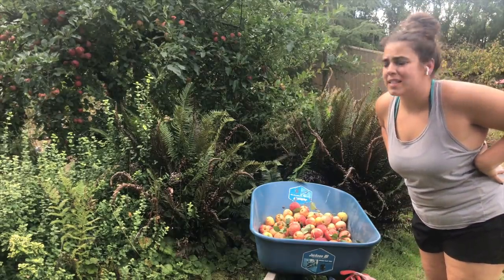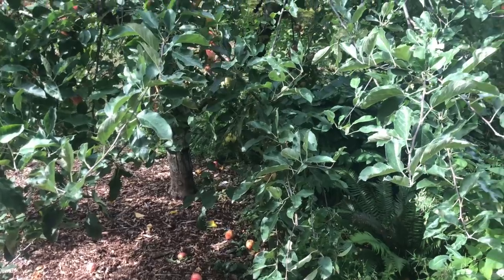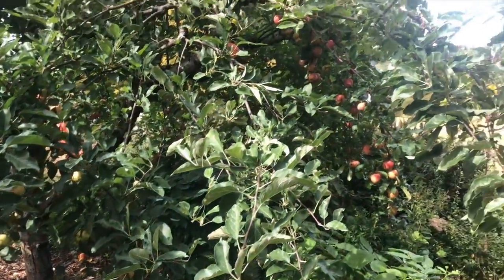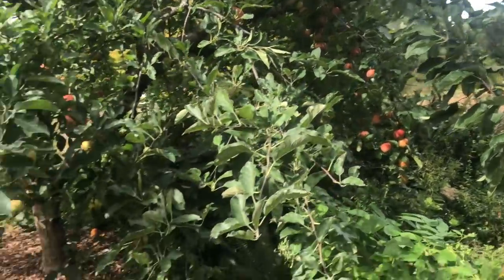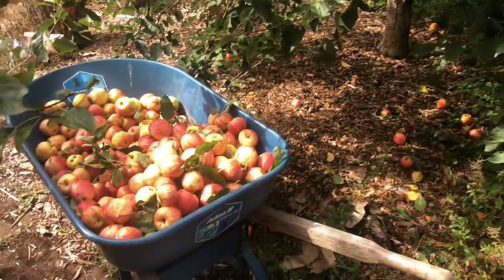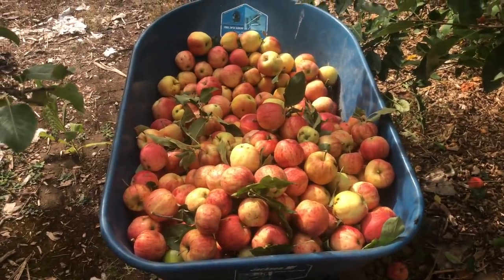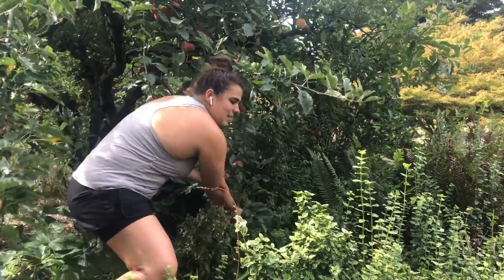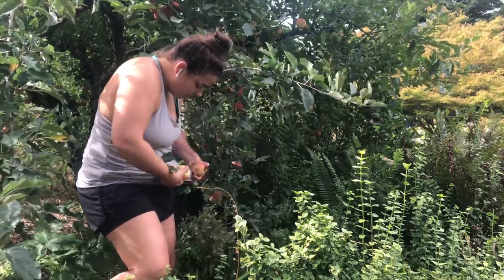I don't know what that was, if it was anything, but something dropped on me. I've only done this little section here, and you can see I haven't even touched that yet. And look at this. So we're gonna have a lot of apples this year. Let's keep going. I did not realize how many apples I'm gonna be getting this year.